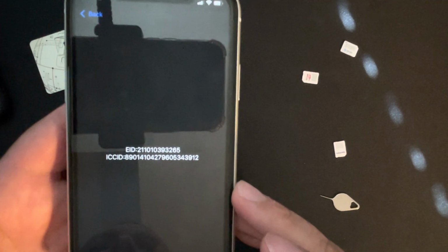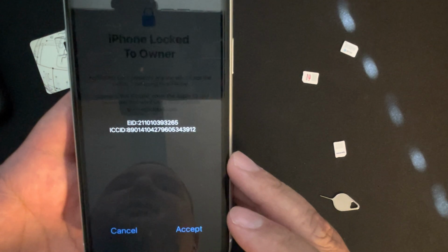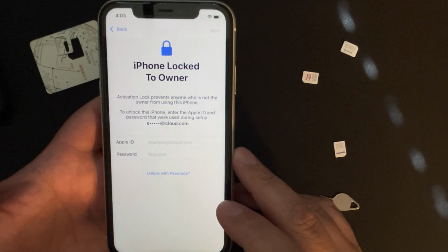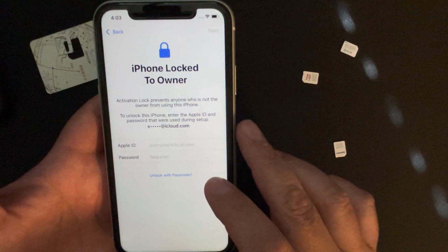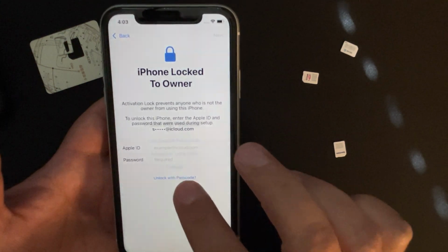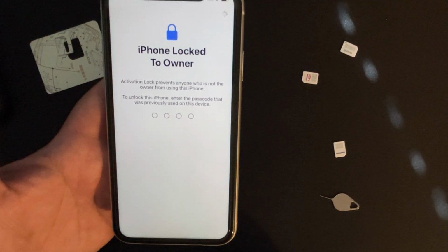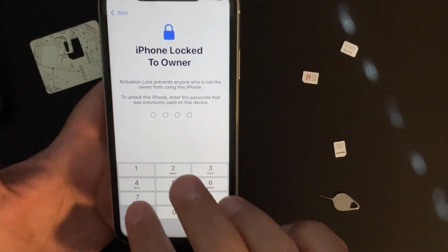Okay. It says here ICCID, my last four, 3912. I'm gonna hit accept. Oh, okay. It took me to the activation screen on my iCloud account, Apple ID. So I always do passcode. Put my passcode. It's gonna ask you two to three times.